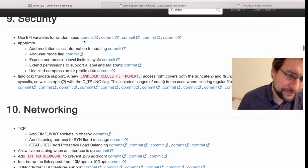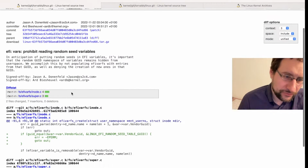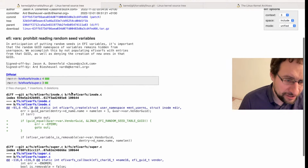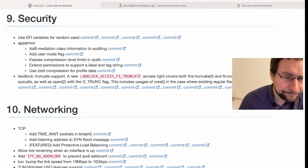Otherwise, this is a little bit funny. I should have clicked on this earlier, but what is more fun than discovering this, because I really wonder what they do with EFIVARS: prohibit reading random seed variables. Okay, this is prohibit reading that, because that uses EFI variables.